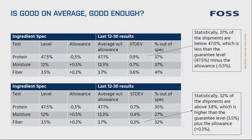Statistically, with standard deviation and average, we can show a percentage of out-of-spec ingredient. Protein in spec at 47.1 with a standard deviation of 0.9% statistically has 37% of shipments below 47.0, which is less than the guaranteed level of 47.5 in this example, minus the allowance for protein of 0.5.